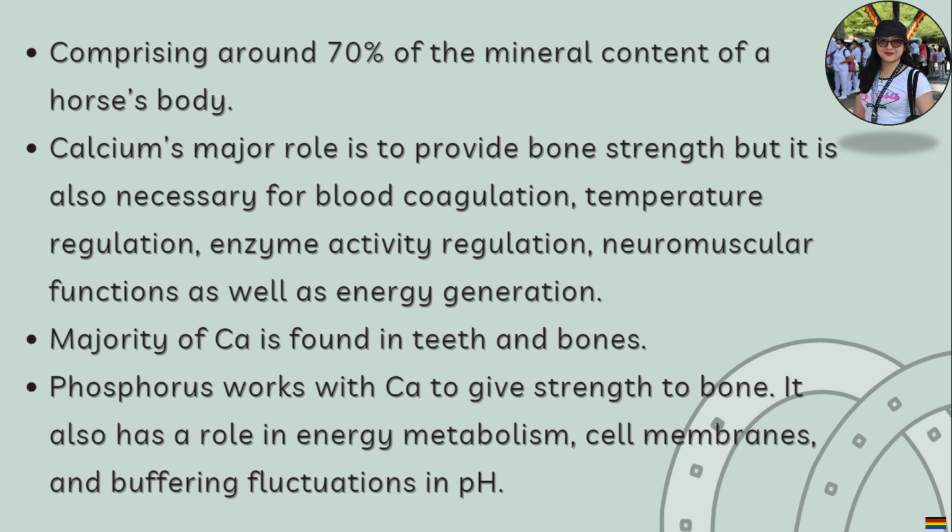Calcium's major role is to provide bone strength, but it is also necessary for blood coagulation, temperature regulation, enzyme activity regulation, neuromuscular functions, as well as energy generation. Most people think of calcium's role in the body as that of bone development and integrity. Certainly, the skeleton accounts for 99% of the calcium in the horse's body. However, Ca is absolutely essential for neuromuscular function, blood clotting, cell signaling, and an array of enzymes.